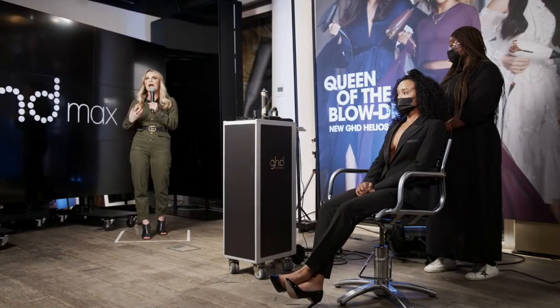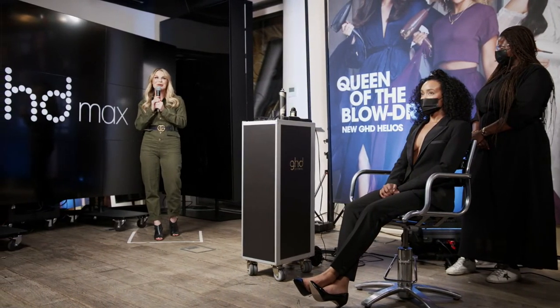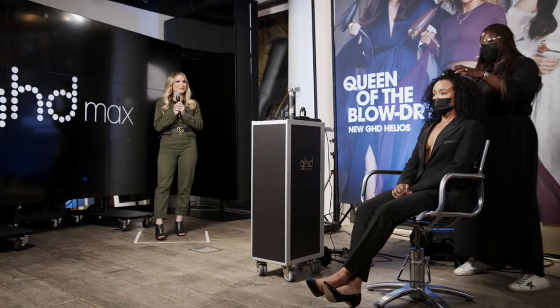As you've seen there, the Max delivered fantastic results on naturally textured hair, and it was a beautiful, glossy, soft wave. So what we're going to do now is take you back and have a look at Charlotte's model with her natural texture, and Charlotte can talk a little bit more about the curls and how it's important for them to revert back to their natural movement. Over to you, Charlotte. Thank you.